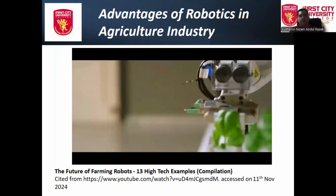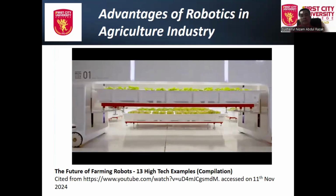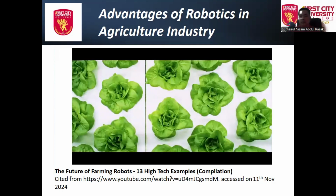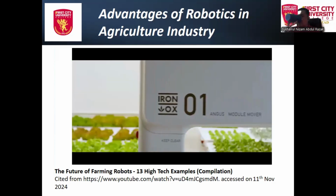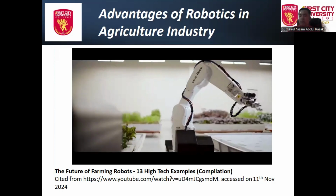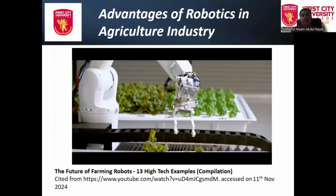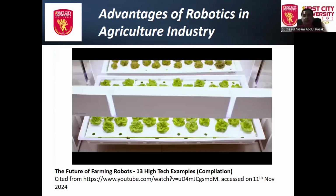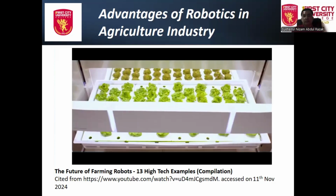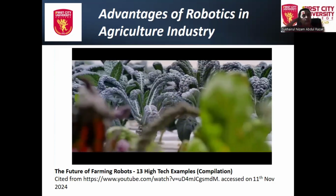Iron Ox has created entire year-round hydroponic farms that are run by robots. These indoor farms can produce about 30 acres worth of food on just a single acre of land. The farm is run by two robots. One moves trays of plants around, and the second has a robotic arm for manipulation tasks such as seeding and transplanting. The robots also use machine learning and AI to detect pests and diseases, removing plants before they infect others.